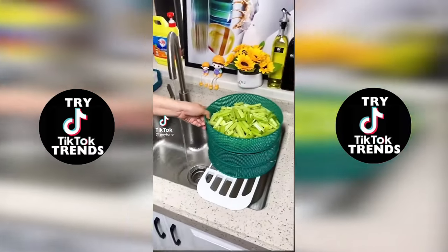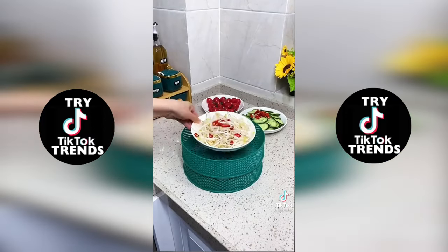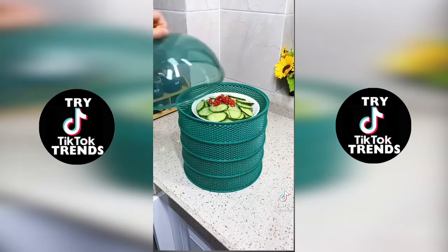First up are these food tents that come in a pack of six. If you're eating outside or have a party outside with food, you can set these over your dish so that the bugs won't get to your food.